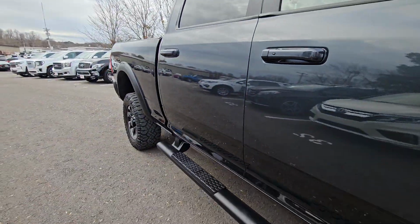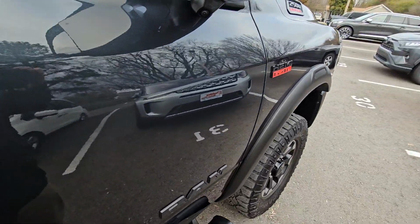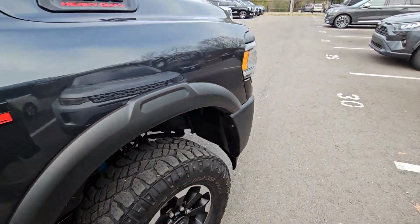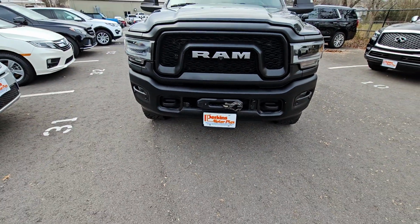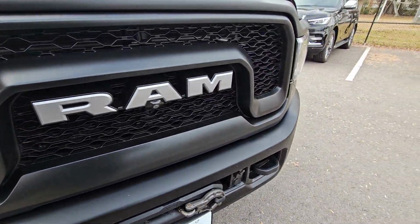Again, nothing there that's giving me pause at all. Here was one tiny little touch-up spot right there. Again, super minor. I love being able to say something that's minor. Headlights are clear. This one actually does have the winch on the front, which is kind of a cool little add-on. Grill looks fantastic.